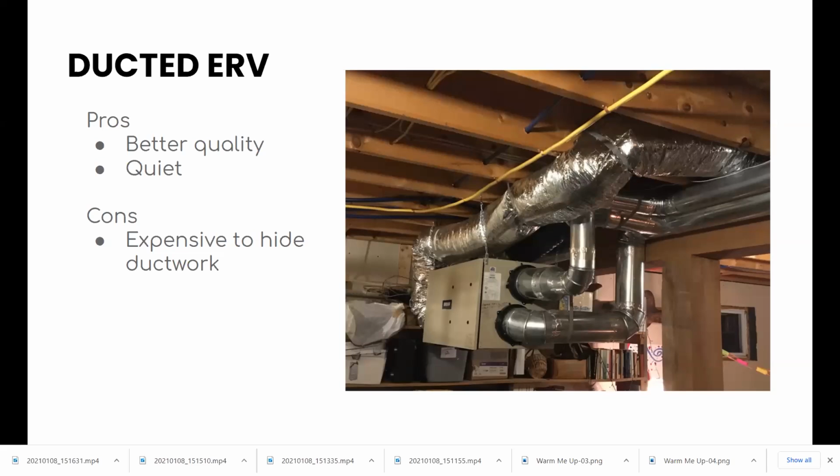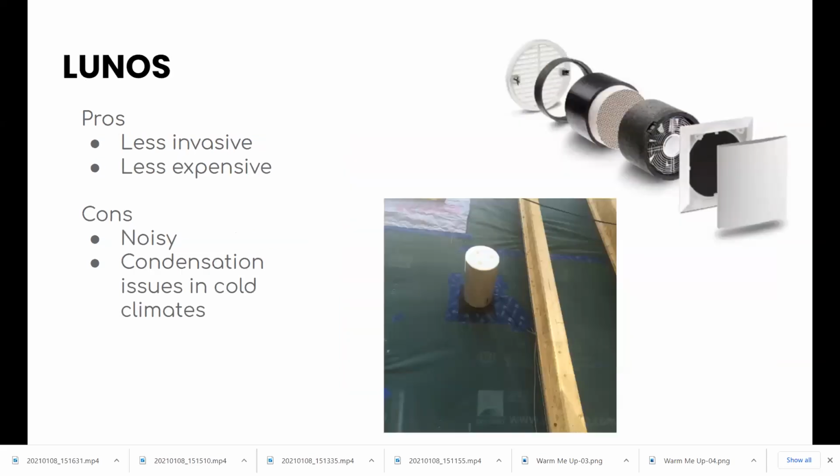This is actually an ERV installed in a retrofit. It was amazing. I don't know how he managed to handle all the duct work that he had to run through his house afterwards, but it's very uncommon that we'll add a ducted system to a retrofit. More commonly, we'll use these units. So this is the one we use more typically.